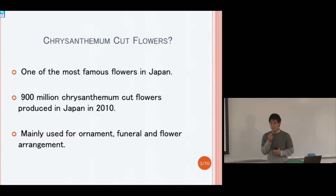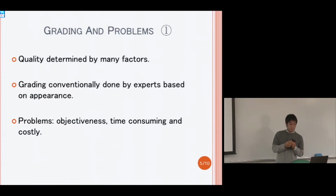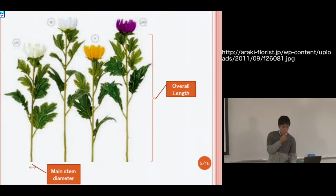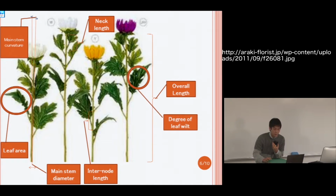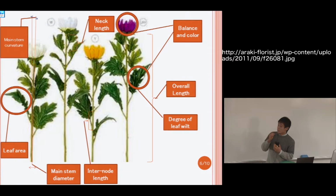Then, how do you grade the quality of chrysanthemum? What characteristics are good or bad? The quality of chrysanthemum cut flower is determined by many factors, such as overall length, main stem diameter, main stem curvature, neck length, internode length, leaf area, degree of leaf width, and balance between flowers and foliage and colors.